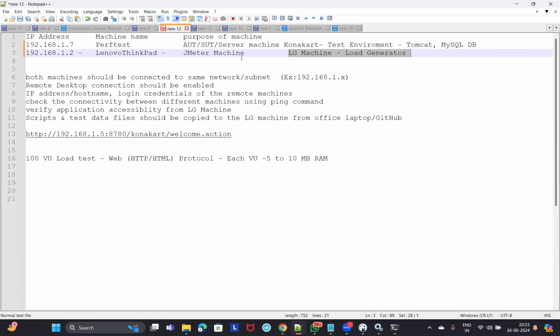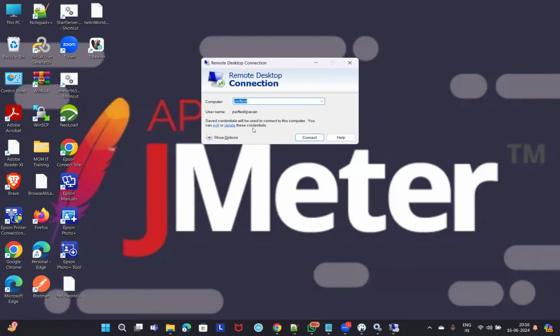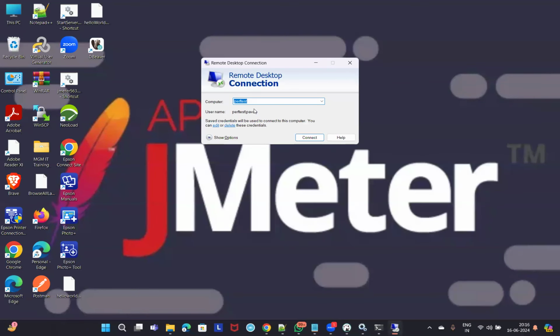We'll discuss that later in some other session, like how to run a test from another machine and all. So for now, let me quickly show you how to connect to that remote machine. You can type mstsc to get a remote desktop connection window, or you can go to the Windows search box and type remote here. You get this icon, remote desktop connection, and we need to know the host name or IP address of that machine. As IP address is normally dynamic, I prefer to use host name. The host name will not change unless we change it manually.